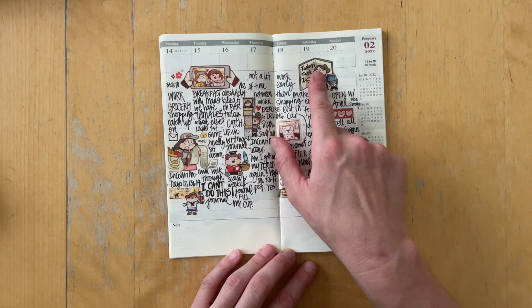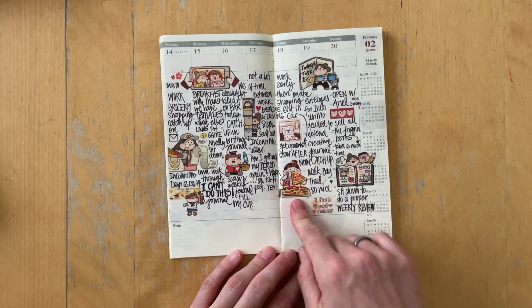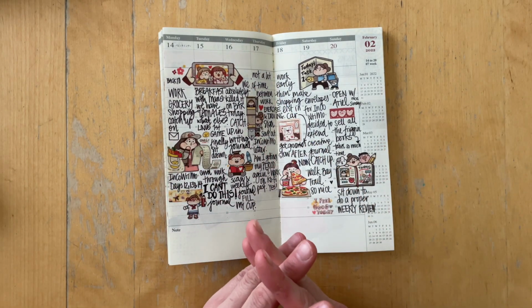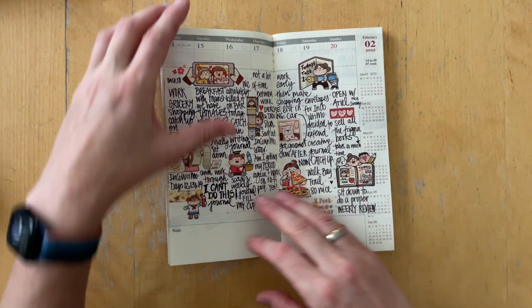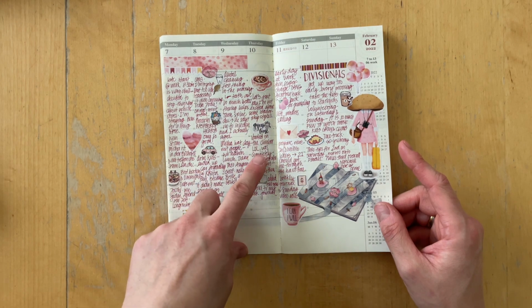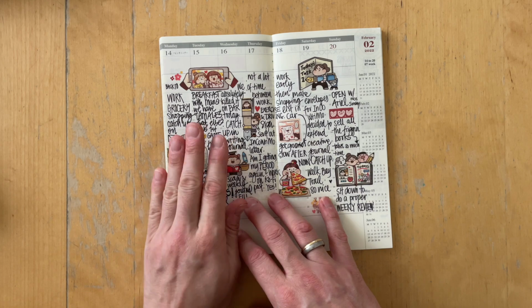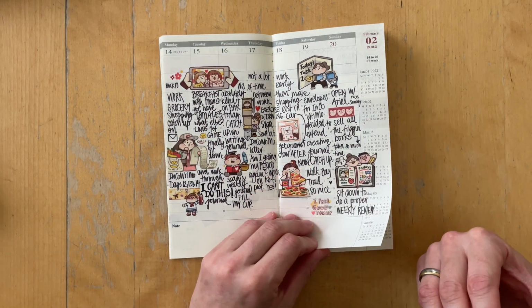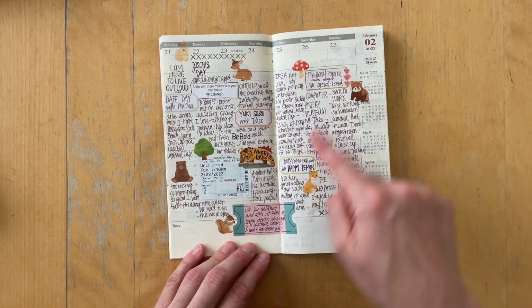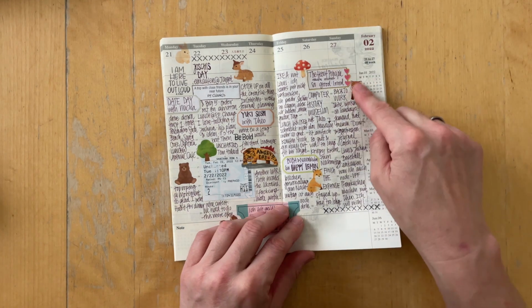I wanted to use these meatball washi tape stickers. I cut them out of the washi tape, but they're so huge and I thought it would not look well with the way I write here. That wouldn't fit. So I used a different pen and I wrote bigger. I really like how this turned out. Then I try to use up those labels here. And then also these stickers.